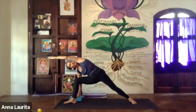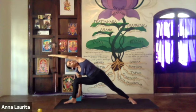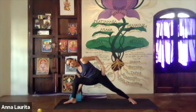Mula bandha engaged. Belly button in and up. Turn your gaze high. Slow Ujjayi breath. Stay present. Stay positive. Good. One more breath. Now bring your left hand on your hip. Take your block with you. Inhale, come up. Ooh, right hip got a lot of work there.